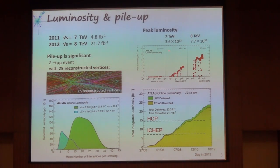Right, two years ago, nobody believed we would have 20 inverse femtobarns. And after the first year run, the data becomes a reality. After the year 2012, we almost collected 25 inverse femtobarns. When the analysis comes up, the issue is the pileup. If you look at this event, there are so many crossings in one data taking, and these two yellow lines are the interest, this is the decay. So the pileup is really heavy for the analysis, in particular for the jet.